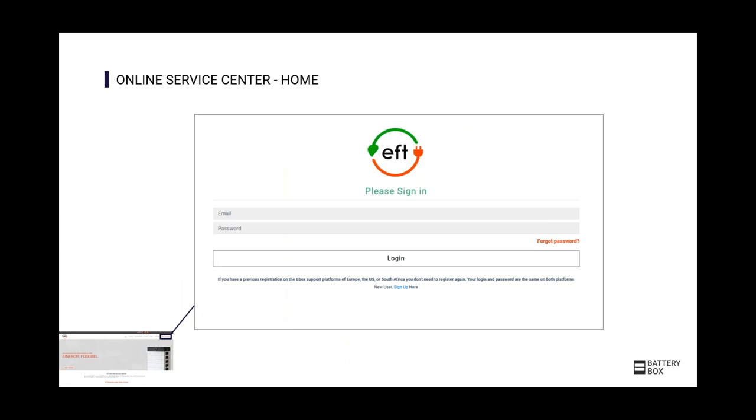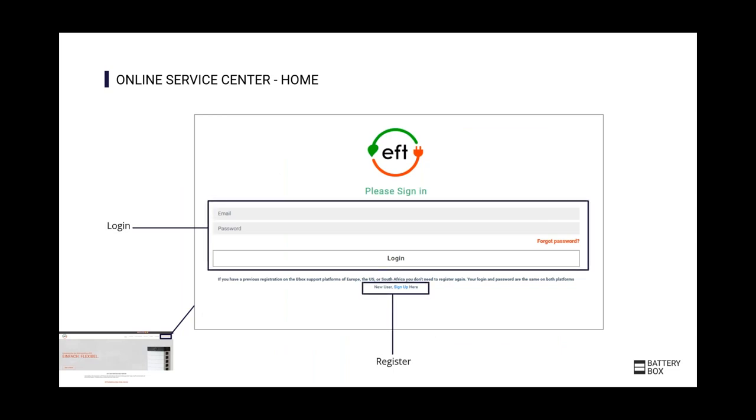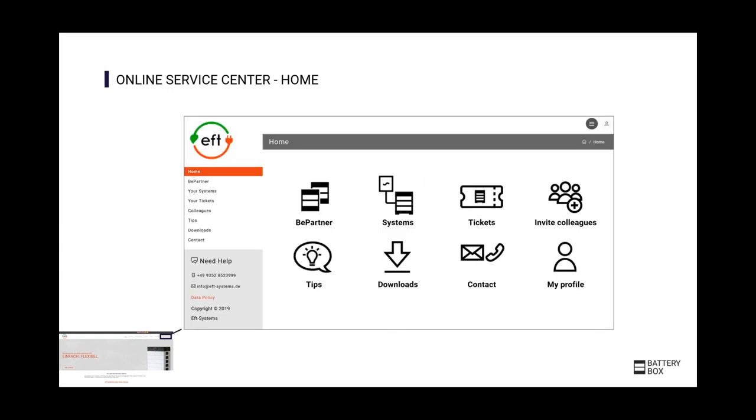And register in the online service center. You have the login section and sign up if you haven't registered yet. In this online service center, you can register your systems and you actually get automatically, you start collecting some points for the B partner. It is true that we still haven't released what benefits the points are providing you, but your points are not lost. We do see your registrations, we do see the points that you are accumulating, and you will be able to use them in the future once we define the program a bit more.